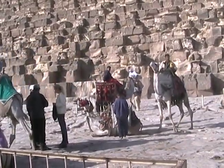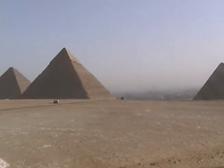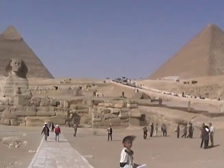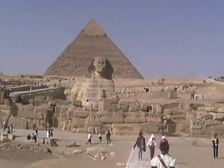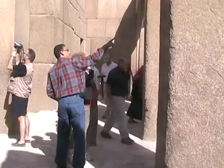The three pyramids of Giza were built by three of the kings who ruled Upper and Lower Egypt during the Old Kingdom, 4th Dynasty, 2600 BC. So 4,600 years ago. Things here was used for protection.